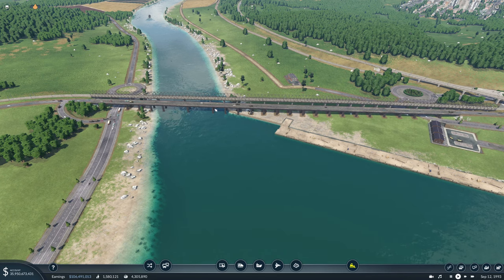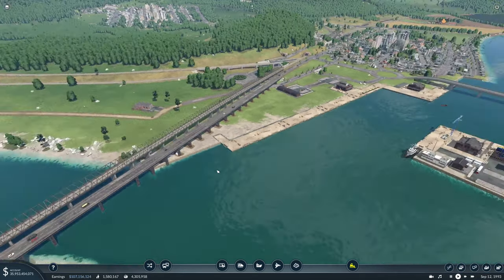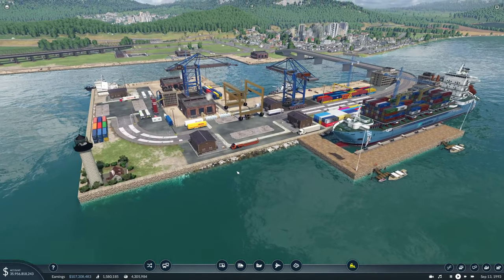We might have to do something different with this road. Put in a rail bridge that lets bigger ships through and under. All right, let's look at the rest of it. Wow, look at how it's coming along. Okay, it's not even finished yet.